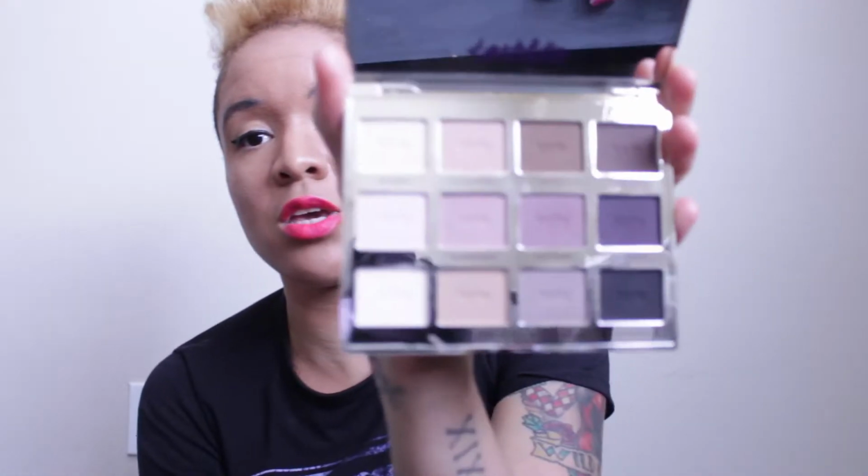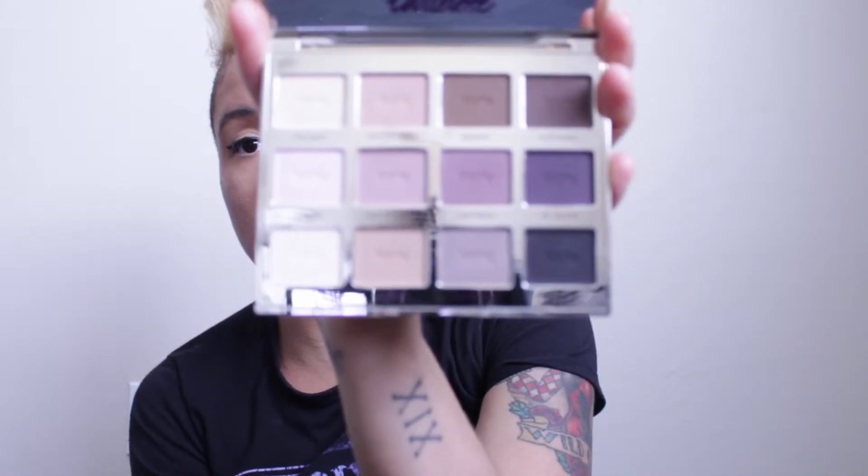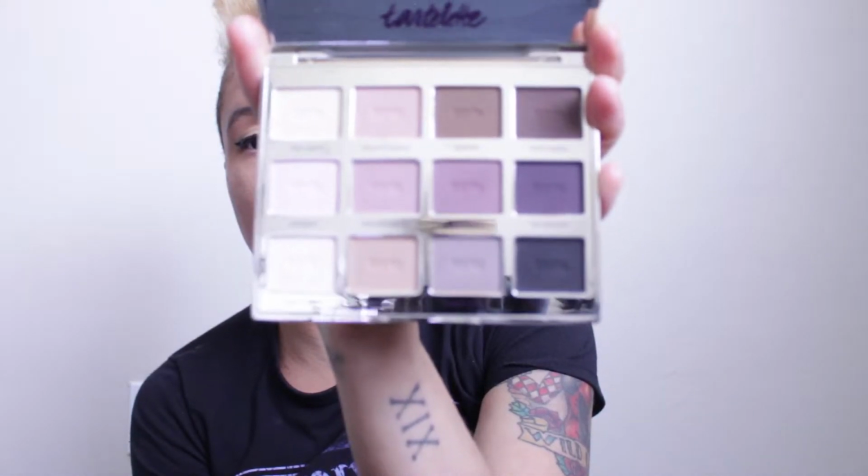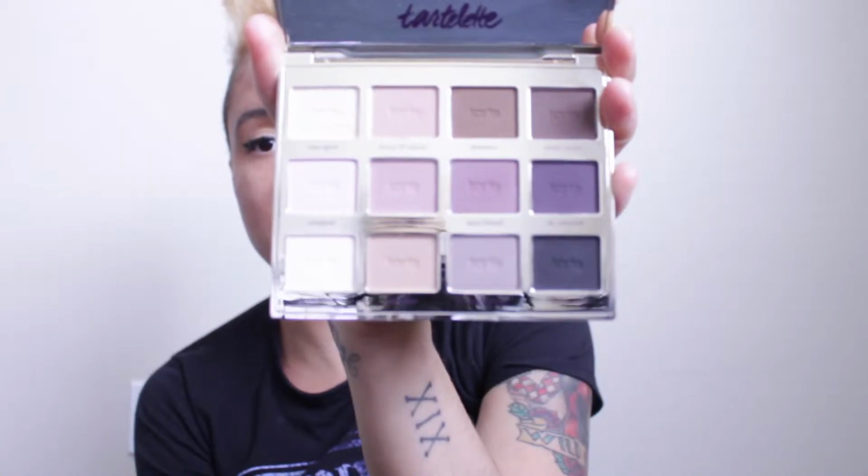What else? I just did a haul not too long ago, and I talked about the Tarte palette. I knew I would love it from when I saw it over a year ago, but I didn't know how much I would love it until I actually used it. Y'all, I don't know what took me so long to get it, but I got it and I'm so glad. It's sitting here, my go-to makeup. I'm not wearing any eye makeup today, but I wear this every single time I put on makeup. I haven't gone to any other palette. I just absolutely love it.